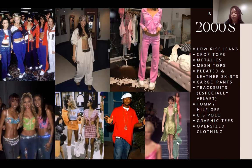Also, tracksuits were very popular around that time. Nike was the big one, Adidas was the big one, carrying on from that 90s shift, like I said. Tommy Hilfiger, US Polo, very popular brands of the 2000s. And graphic tees were also a big thing in the early 2000s. And actually, you see a lot of the 90s and 2000s trends now because everything's been recycled. So we're going to go into the, I believe, mid 2000s, right? Or now?